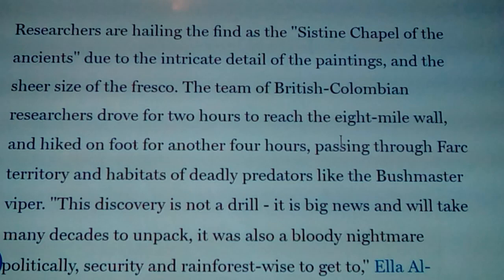But there's been a problem, because where they're at in Colombia, there's this group of people, which they'll mention shortly, that are kind of mercenaries and against the government, and it's caused a lot of problems. And of course, trying to get into archaeological sites is always a problem over and above situations like that going on.